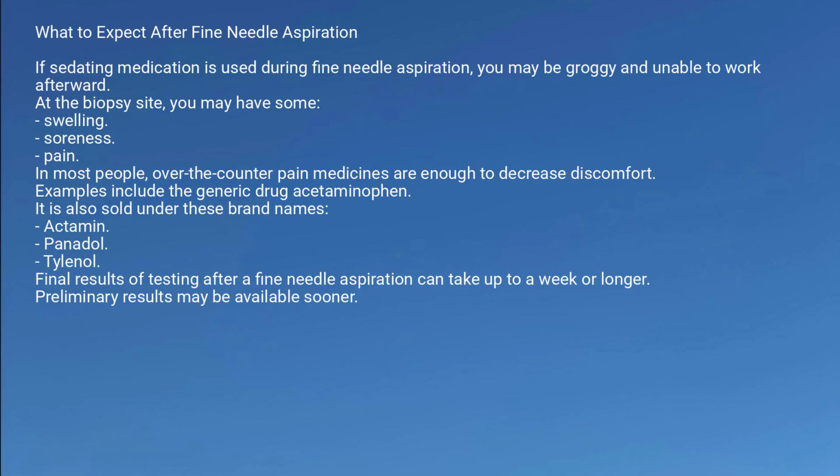What to expect after fine needle aspiration. If sedating medication is used during fine needle aspiration, you may be groggy and unable to work afterward. At the biopsy site, you may have some swelling, soreness, pain. In most people, over-the-counter pain medicines are enough to decrease discomfort. Examples include the generic drug acetaminophen. It is also sold under these brand names: Actamin, Panadol, Tylenol. Final results of testing after a fine needle aspiration can take up to a week or longer. Preliminary results may be available sooner.